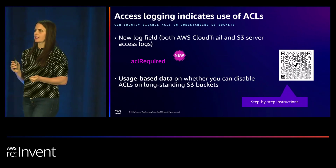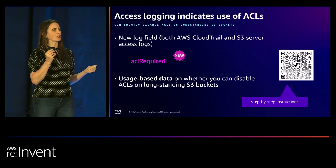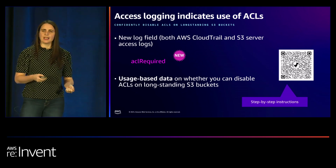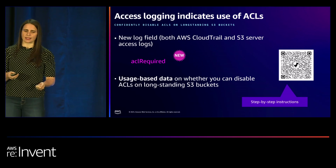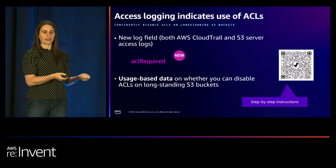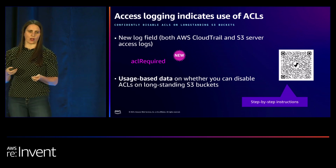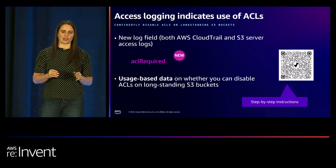But if you do find that there are non-standard ACLs in your bucket, the next step is to figure out whether or not they're actually being used in practice. And this requires visibility into your access patterns. So this year, we've added visibility into those 2 methods of logging that I mentioned before, CloudTrail and server access logs. And we're going to say a little bit more about what those are later in this talk.